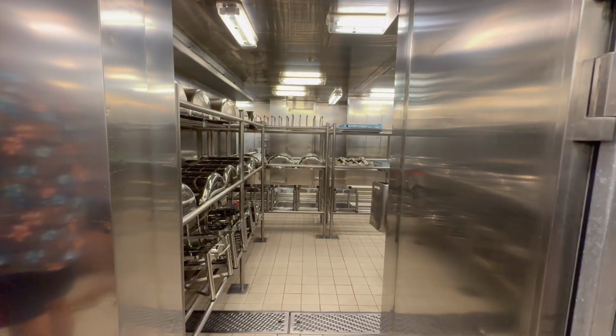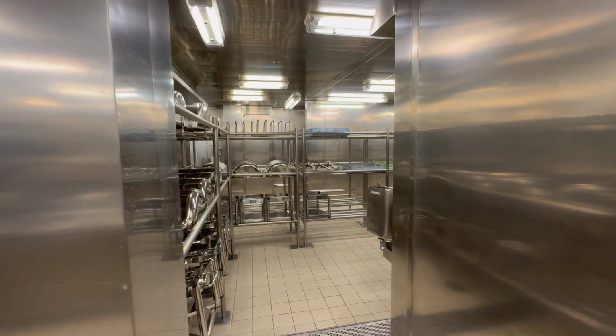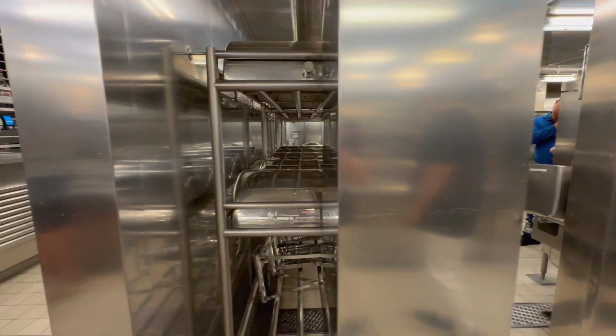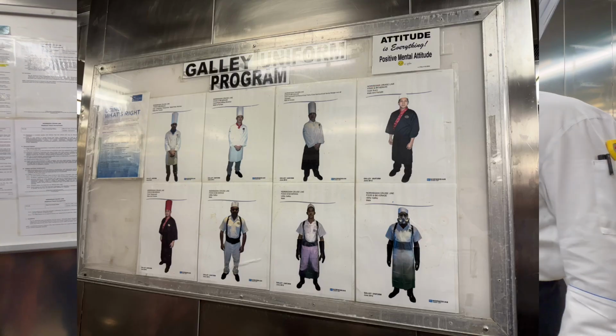The head sous chef is giving us a rundown of the hierarchy of the kitchen and stuff like that. Now we're going to go down and look at the dishwashing area. It's a little hard to hear because it's very noisy in here, but interesting. With all those meals being served and all the plates coming back, this was a sizable dishwashing area. Quite incredible. It's really interesting to see the behind the scenes.